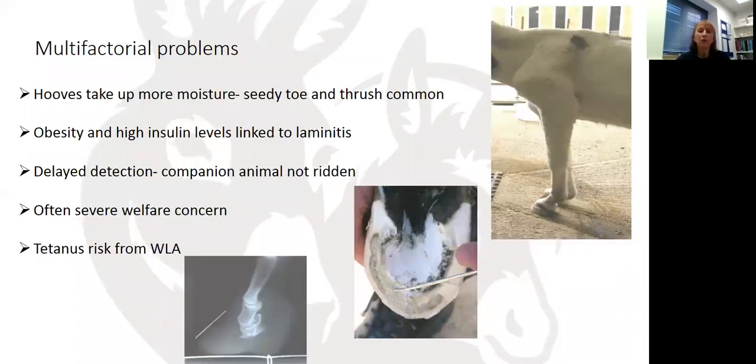So if you remember right at the beginning, donkeys with these big ears come from a semi-arid environment. What is there not much of? Food. What do we do? Put them on pasture with lots of food, so they have obesity and high insulin. What else is there not much of? Fluid. So what are you going to do to keep the moisture in your hoof? You're going to have a hoof that's good at taking up moisture because it needs to, because it's not normally got much of it.